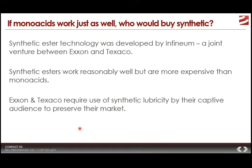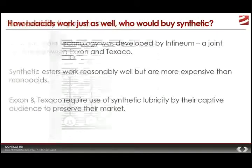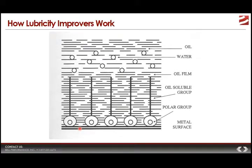Well, the reason is that anyone who's affiliated with Exxon and Texaco basically is told, if you're using our fuel, you must use synthetic lubricity. It's a captive audience. Exxon and Texaco have been able to create their own market and preserve it simply by requiring people who use and distribute their fuel to use their own product. So that's why fully synthetic ester lubricity agents still have a market.